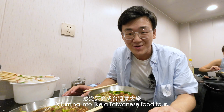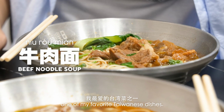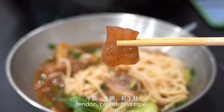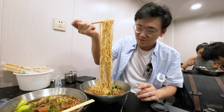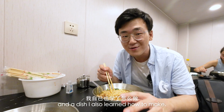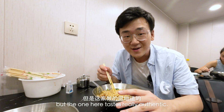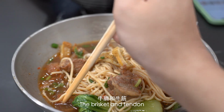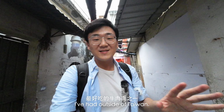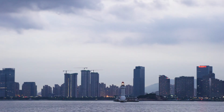This food tour of Xiamen is turning into like a Taiwanese food tour. Right now we're gonna have some beef noodle soup, one of my favorite Taiwanese dishes. We ordered the sanbao mian, which has 3 different types of beef inside: tendon, brisket, and tripe. Taiwanese beef noodle soup is a dish I love and a dish I also learned how to make. It's extremely complicated and hard to get right, but the one here tastes really authentic. The brisket and tendon just fall apart in your mouth. One of the best beef noodle soups I've had outside of Taiwan, and it's hidden inside this tiny little alleyway. Most people won't even be able to find it.